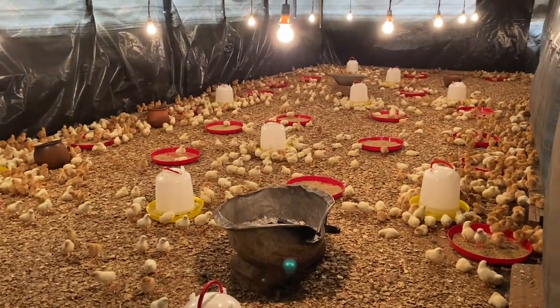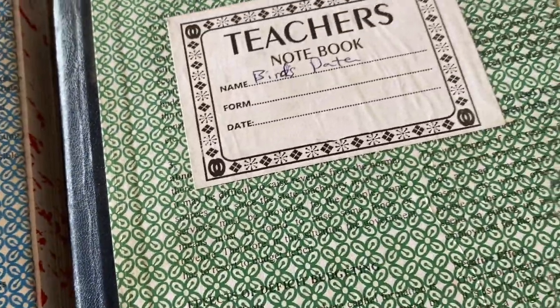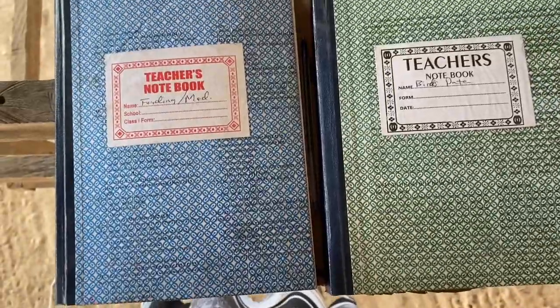So these are the five things, or the five main points, that you need to consider when taking care or catering for your day-old chicks.